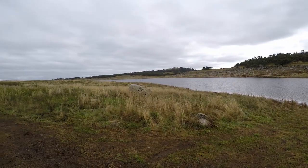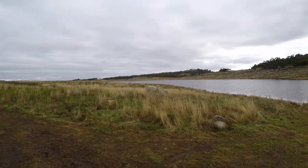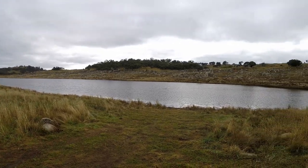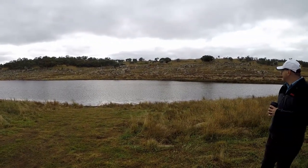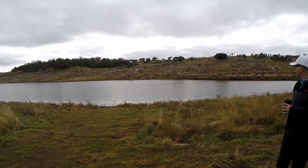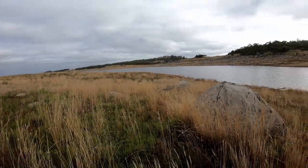Out of Middlingbank for the first time in, I reckon, 10 years. Gonna see if we can get some trout. We've got a bait rod out just down there with the power bait at the moment. We might set a second one a bit later, but we're gonna throw lures all around here and see if we can score a couple of trout. Good old Middlingbank, love it out here.